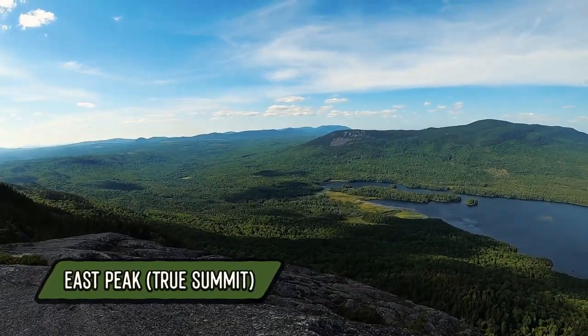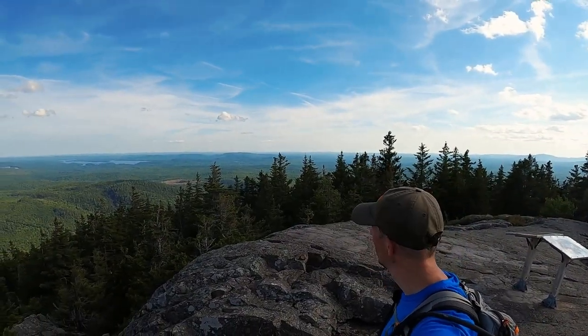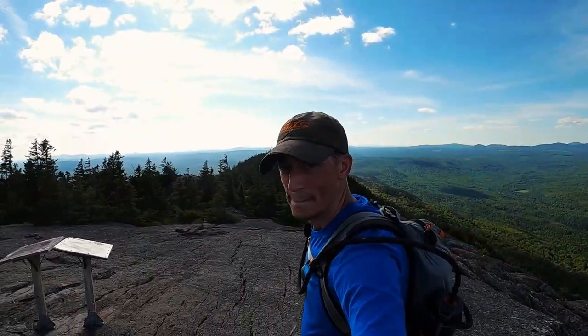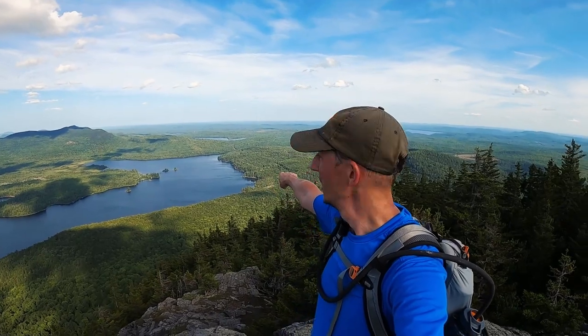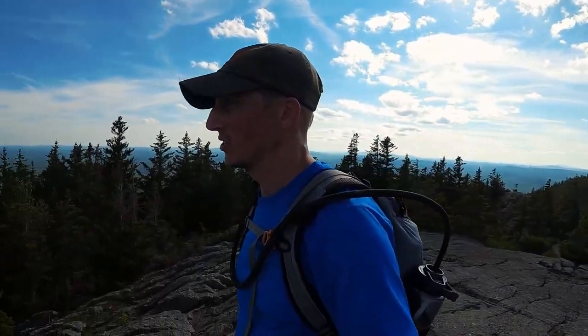So this is the East Peak, or the true summit. And down below us is Onawa Lake. And if you look out in the distance, you may be able to make out the Onawa Trestle, which is still active today. A Canadian railroad runs lines across that. Not frequently, but on occasion, trains do still use that railway.